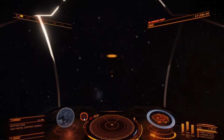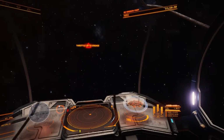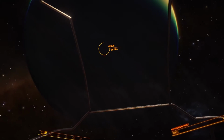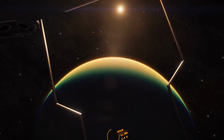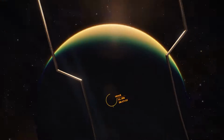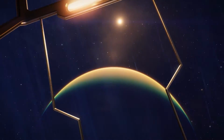Actually, part of the reason I've been playing this game for so long is because I keep just stopping and admiring the views. Next stop, Earth. Let's charge up the frameshift drive and go. 3, 2, 1, engage.